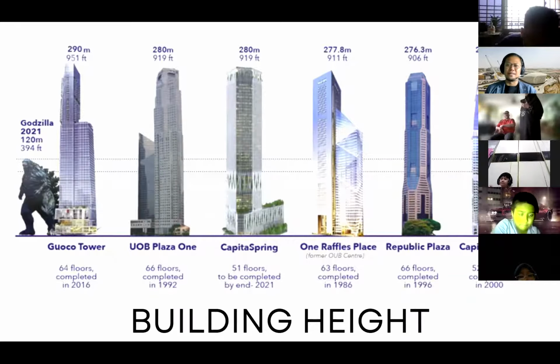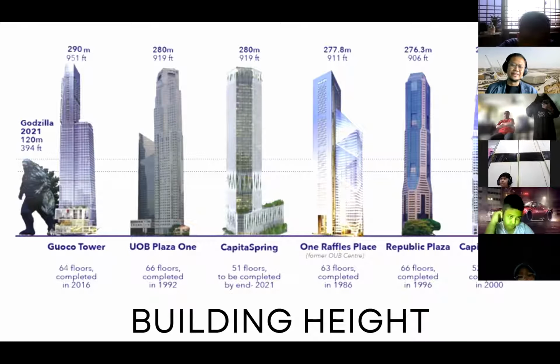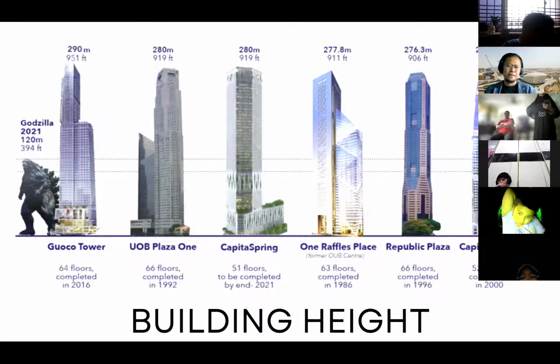That's also because the developers really fought for it. With URA, they said, hey, I need to build 290 meters, and for that extra 10 meters, they needed to fight for it. They needed to appeal. At the end of the day, URA relented. Okay, give them the extra 10 meters. But that's also because there is a flight path issue. Therefore, we do not want to allow buildings to go taller than 290 meters.